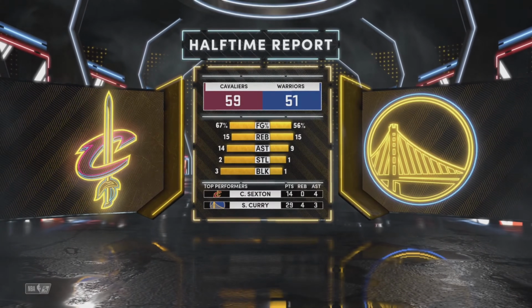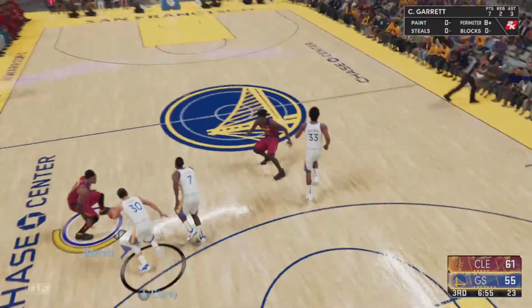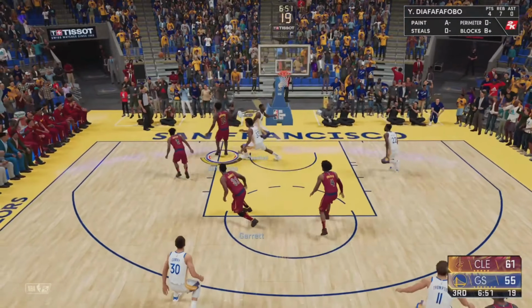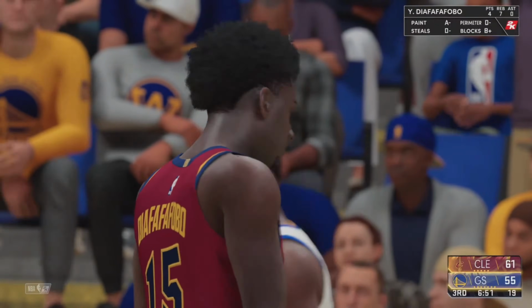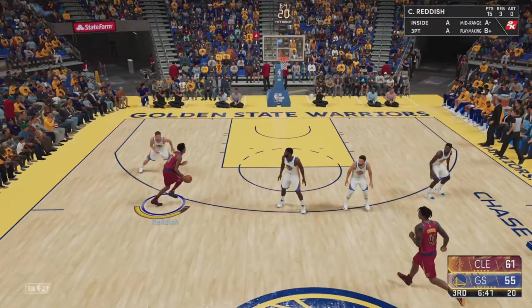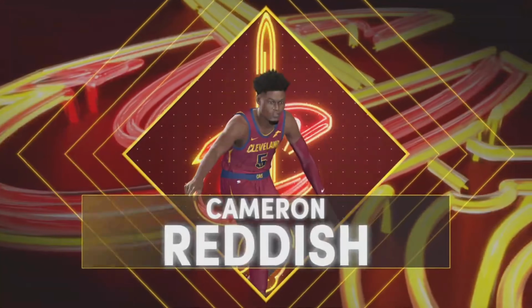Meanwhile, for Golden State, Steph Curry trying to put the team on his back. He has 29 points, including 19 in the first quarter. Curry steals it early in the second half, but Big Fafa sends that ball to outer space. That was Eric Paschall going inside for the layup, but Yusuf Diafafa-Fobo had none of that. Here comes Cam Reddish with the quick poster.